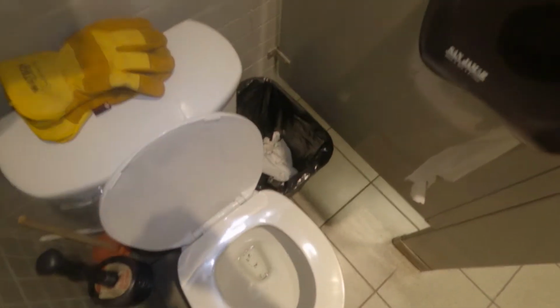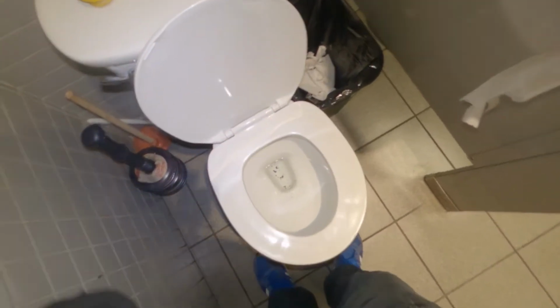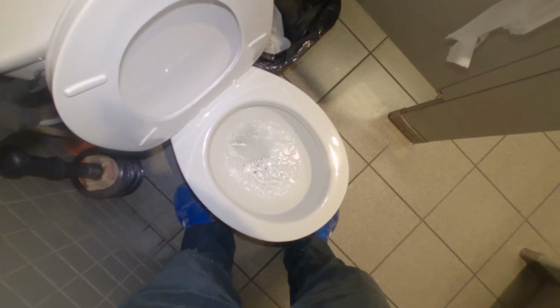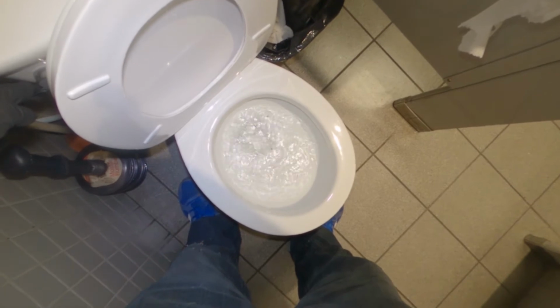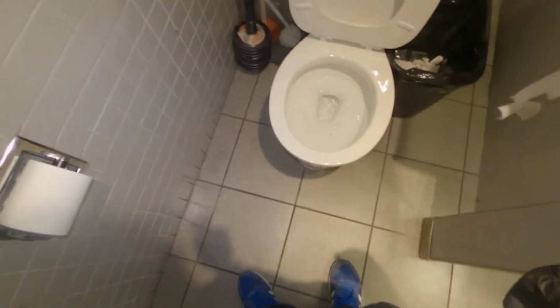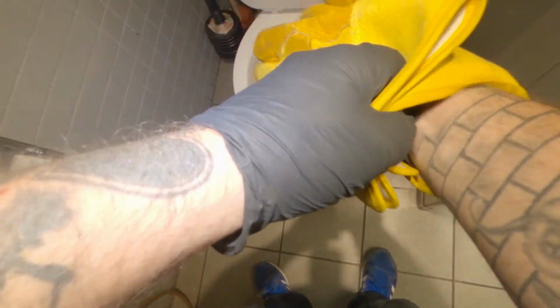We gotta take a look at a men's toilet. Now they say it's not flushing. Question is, I guess, why? Here's hoping this clears it up.